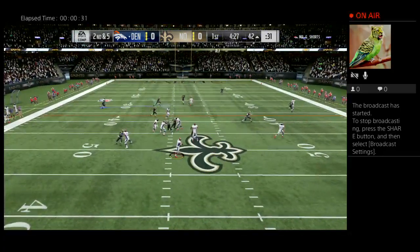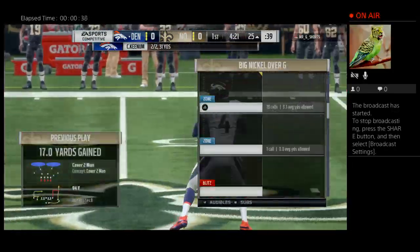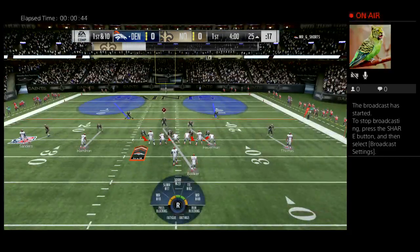On second down, here's Keenum. He's got it, the tight end, Jeff Heuerman. And they're able to get this one past the 30 down to the 25. First time they've hooked up here. Good for 17 and a first down.